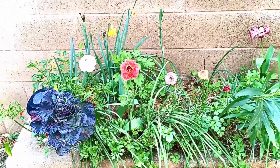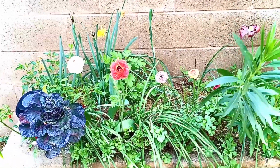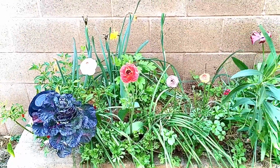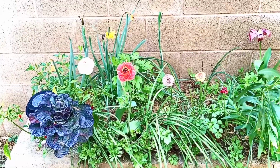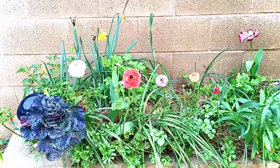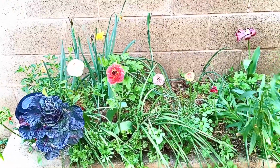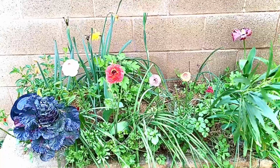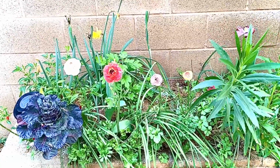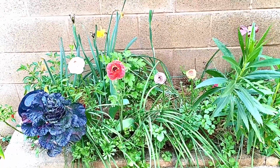I expected these to be much shorter than this, and I think maybe they're supposed to be because none of the rest of my ranunculus are this tall. But these were the first ones I planted probably a month or two before I planted any others. And it looks like they are coming up as timed. So I thought my ranunculus weren't coming up because maybe I didn't plant them right. But now I'm thinking they just have to get their time in the ground because this one's coming up first and I planted it first.